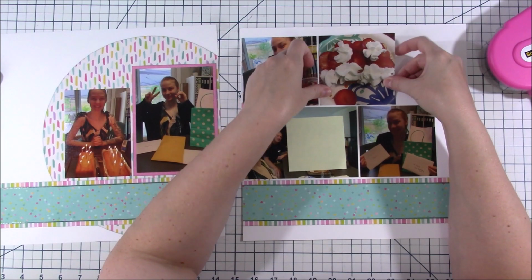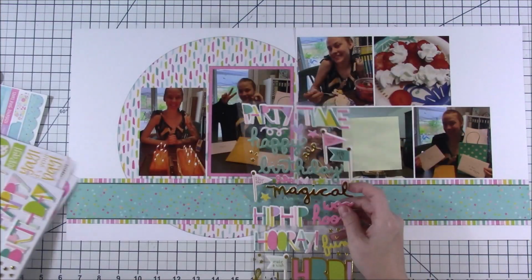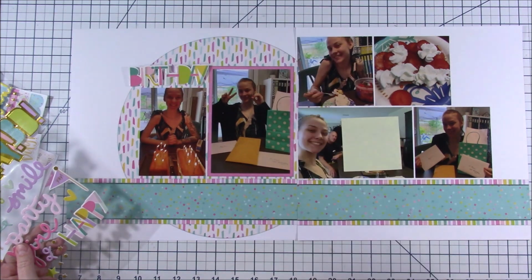The circle one, I really like the design on that circle pattern. I don't know, it was just a very fun, playful pattern for this kind of layout, I believe. So that's why I chose that for the circle one.